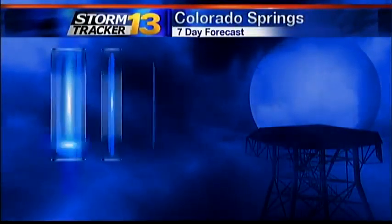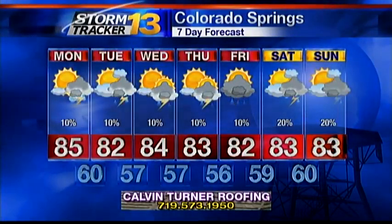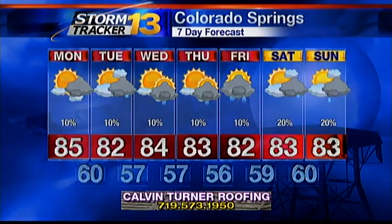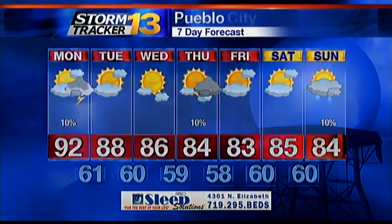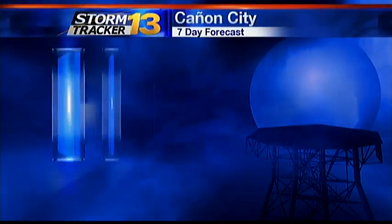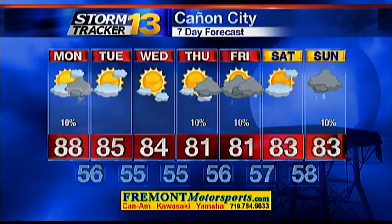Over the next 7 days, don't have quite as much moisture to work with over the next few. Obviously, looking at the 80s all week long with 50s for your overnight lows. Just afternoon thunderstorms are the big story there. Pueblo looking rather dry, especially Tuesday, Wednesday, Thursday. Reason for that, a nice high pressure ridge building in, and that is going to kill all that moisture out of the area.